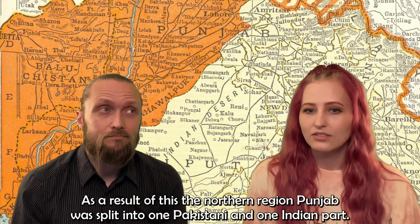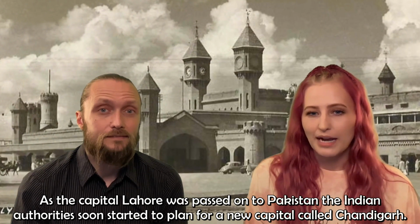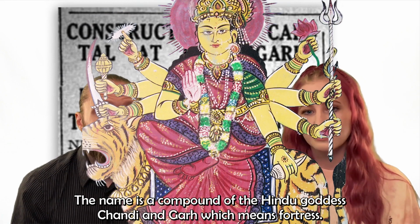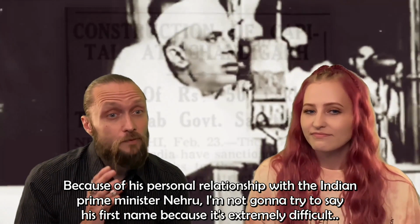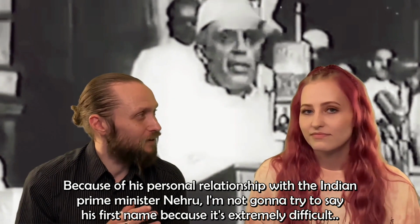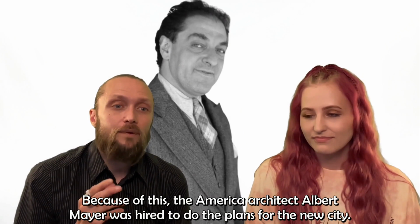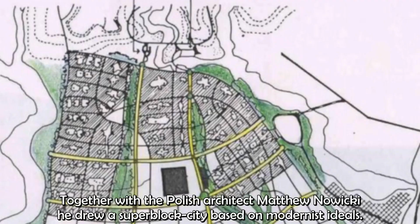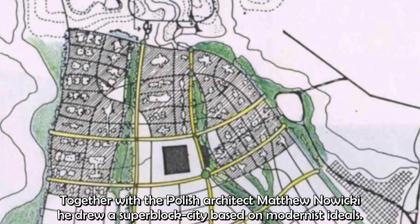As the capital, Lahore, was passed on to Pakistan, the Indian authorities soon started to plan for a new capital called Chandigarh. The name is a compound of the Hindu goddess Chandi and Garh, which means fortress. And because of his personal relationship with the Indian Prime Minister Nehru, the American architect Albert Meyer was hired to do the plans for the new city. Together with the Polish architect Maciej Nowicki, he drew a superblock city based on modernist ideals.